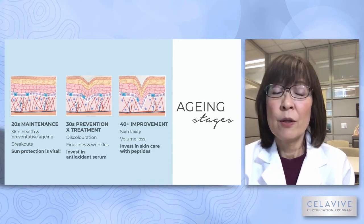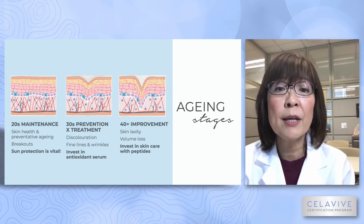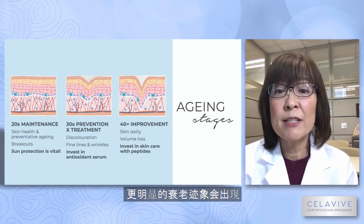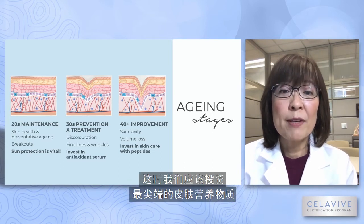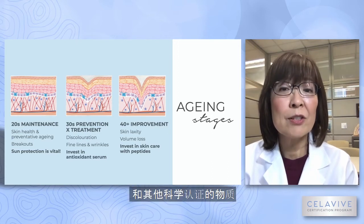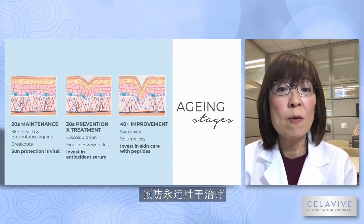In one's 30s, we recommend focusing on prevention and treatment for particular skin concerns like skin discoloration, fine lines, and wrinkles. In one's 40s and beyond, the skin starts losing its volume and more visible signs of aging can appear. This is the time when we should invest in cutting-edge skin nutrients like biomimetic and bioactive peptides and other scientifically proven substances. But there is no harm in doing this earlier. Prevention is always key.